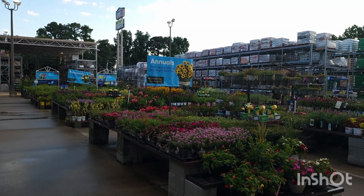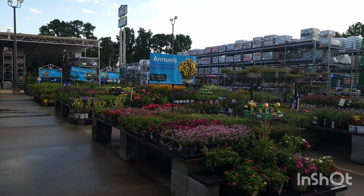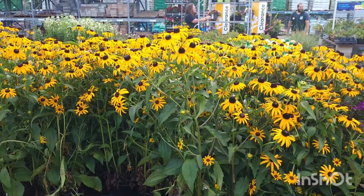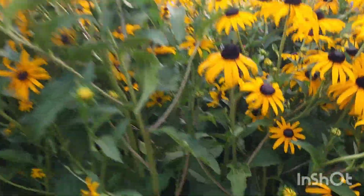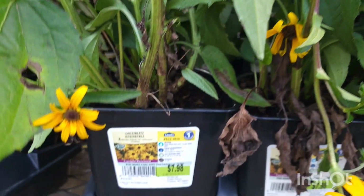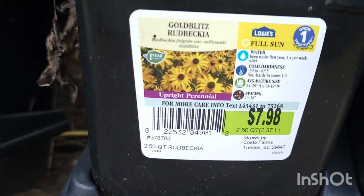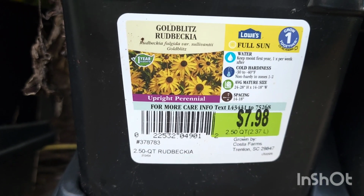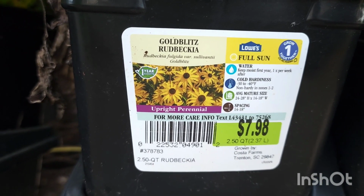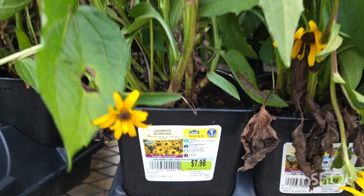I'm at Lowe's. It's the middle of July. Let's check out their plant inventory. First up, they have some black-eyed Susans. These are Gold Blitz Rudbeckia. These are only $7.98. These are a full sun perennial, and I have these in my yard. And these are non-hardy in zones 1 to 2. They are gorgeous.